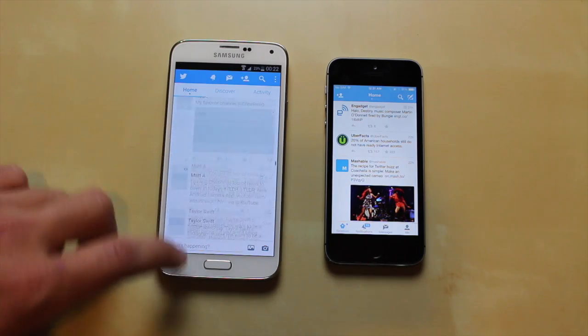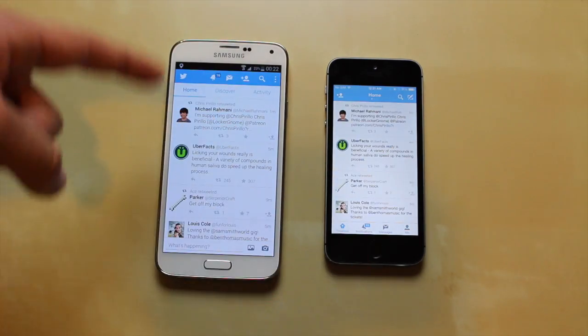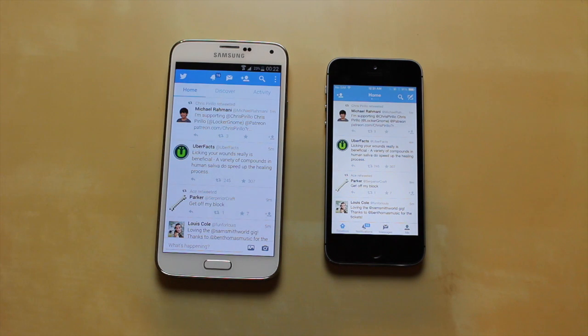And it looks like the Galaxy S5 again beat it. It's already loaded up my tweets here. Same thing on the iPhone, but it was a little bit faster there on the Galaxy S5. It's not really that big of a difference, but that half a second over the life of the time you use your phone will add up. So it is really a big deal if you think about it that way.